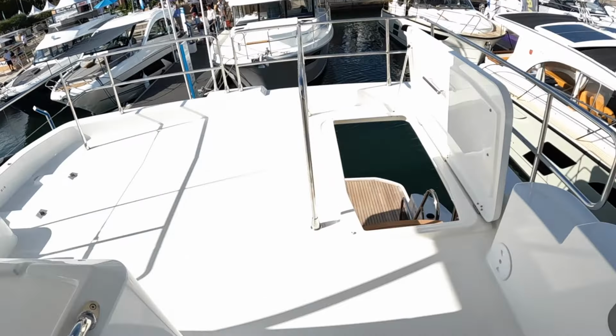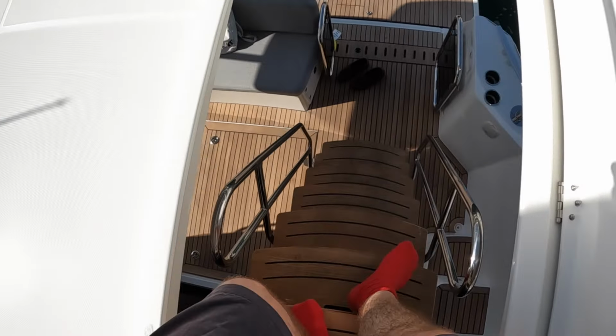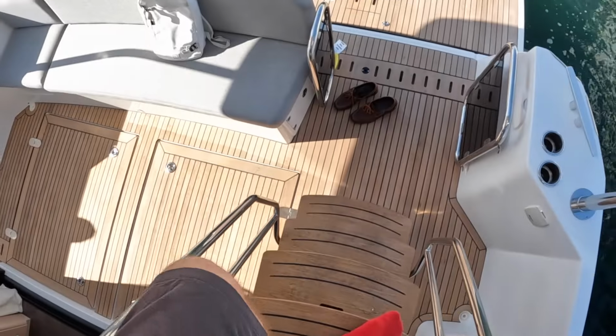So we'll come back here, back down these stairs. Check out my red socks. I'm a proper Englishman abroad, aren't I?